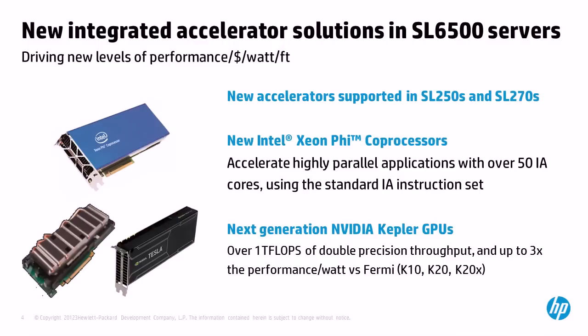So again, this is our new lineup for accelerators. We support both the Intel Xeon Phi coprocessor as well as the new K10 and K20 Kepler GPUs in these SL servers. And these are available today.